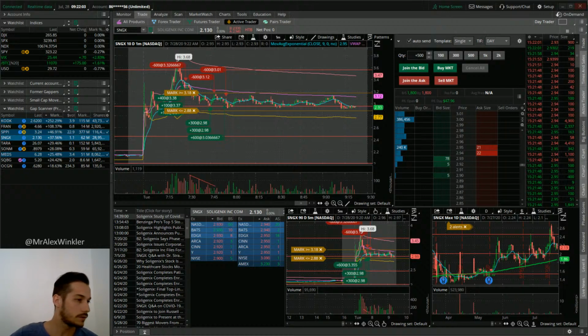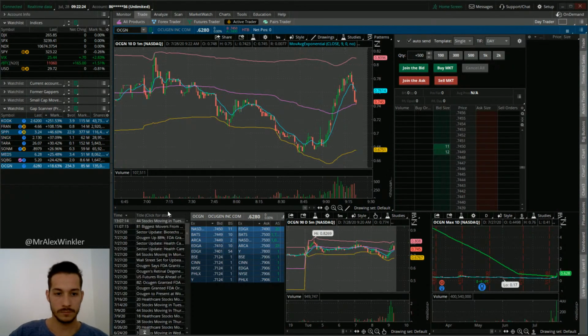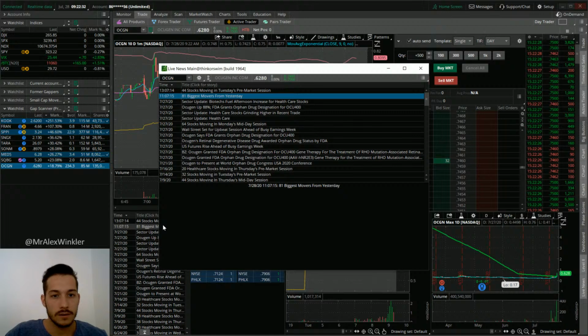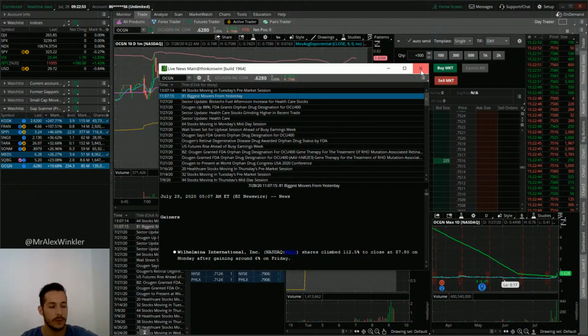It's 9:22. OCGN, we could check that one out in a second. See, a lot of you guys are looking at OCGN. 135 million shares outstanding. I don't know what the float is, but I would like to double check that. FDA grants designation for, looks like some sort of drug. That's usually, what's the difference between fast track and designation? One second, I forgot. FDA designation. I was about to say that's similar to fast track. Then I was like, wait, is it?